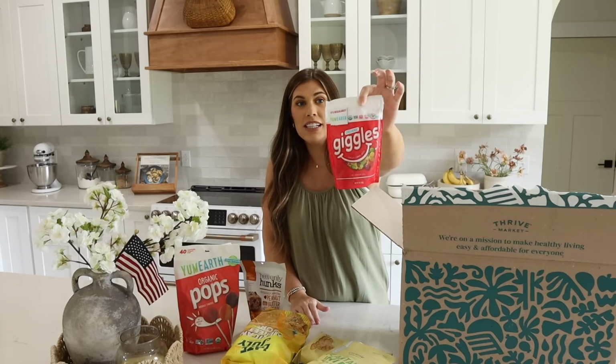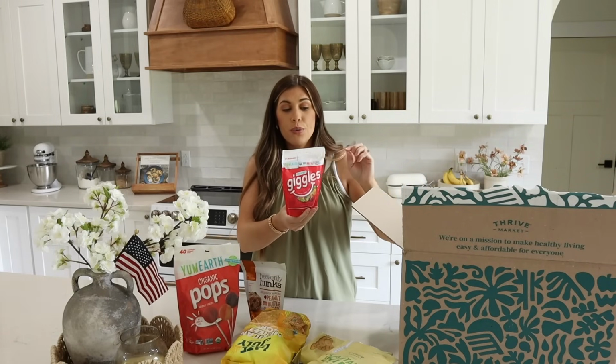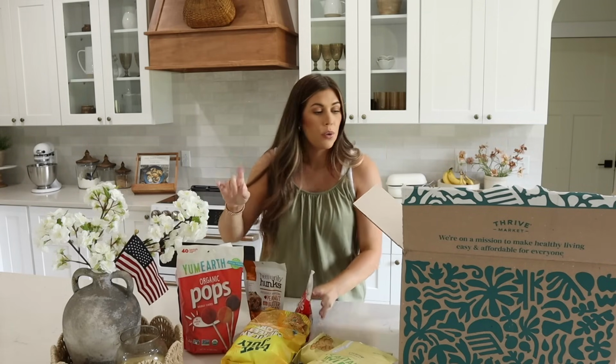I also got some of these. They are called Giggles. They're like a cleaner version of Skittles. They just don't have any of the dyes in them. They're colored with real fruit and vegetable juice, and I've heard a lot of good things about these. These are also by Yum Earth, the same brand with the suckers.